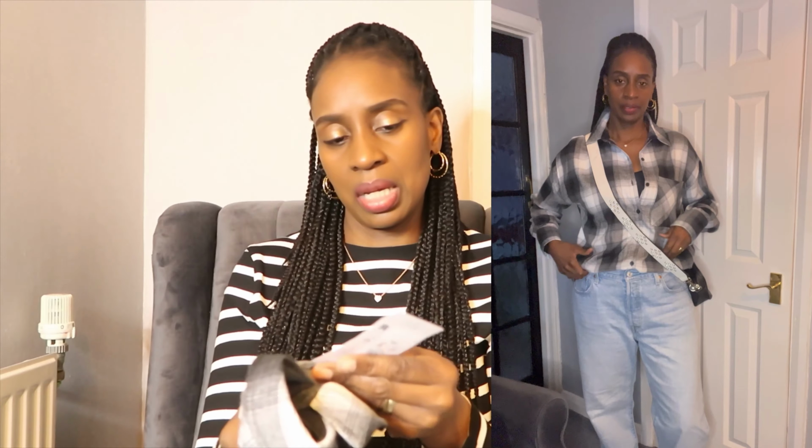And then the next pair, the next thing that I got, it's this flannel shirt here, and it's in the color black and white. You know, I love Primark flannel shirts, and they're really lovely and soft. They have actually made them really nice and short and soft. But again, this was a little bit dearer than the others I saw.